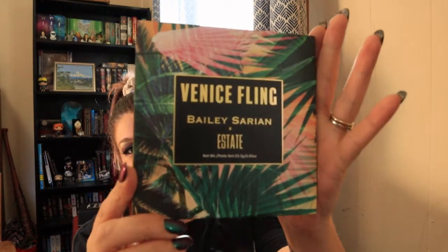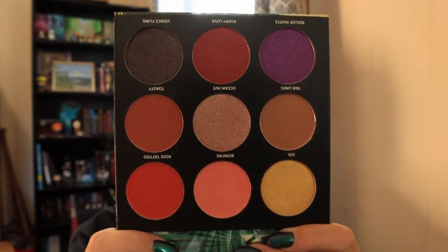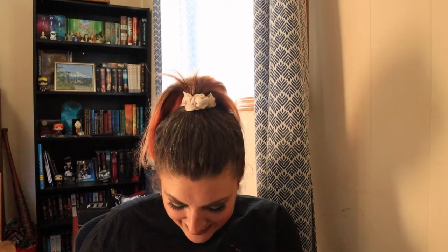Alright. And, of course, the Venice Fling Bailey Sarian Estate Palette. And I love Bailey Sarian, so I had to pick this. Plus, the color story on this was too cute to pass up. Isn't that pretty? Look at the purple. Oh my gosh. And this gold. Look at it. I'm so excited to play with this. You know what? We're gonna swatch it. I can't help myself. Alright.